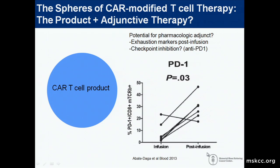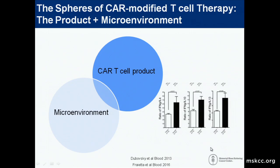The clinical studies for adjunctive therapy in this platform are beginning. I believe that the University of Pennsylvania has a pembrolizumab study post-CAR-modified T cell infusion for non-Hodgkin lymphoma patients. Elegant experiments at the NCI demonstrate upregulation of exhaustion markers immediately post-infusion of the CAR-modified T cell product. There's ways to manipulate the microenvironment.